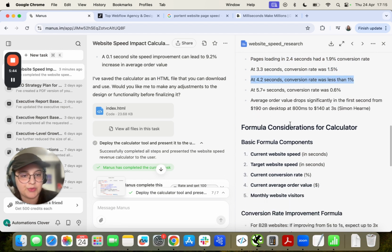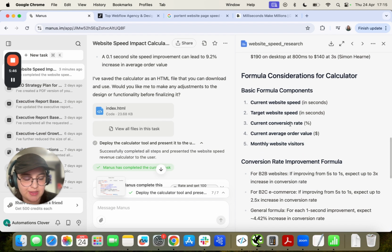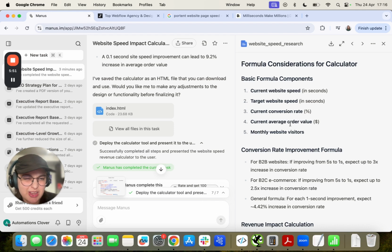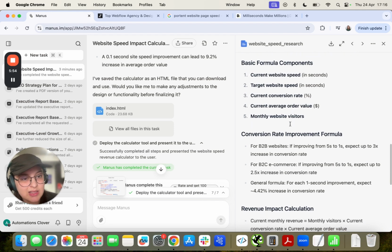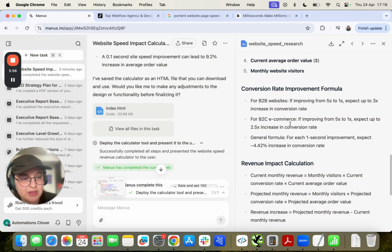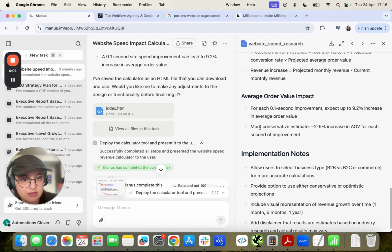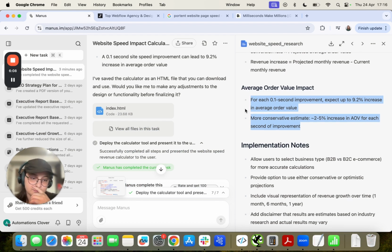So I understand the correlation with conversion rate. For me, this is quite clear, but I didn't understand the average order value, especially considering B2B. I don't see how this correlation works. So this is more like e-commerce, right? I think this would make sense for e-commerce, because average order value is more of an e-commerce KPI.